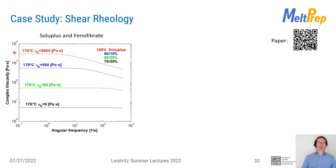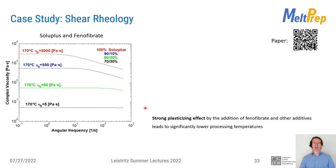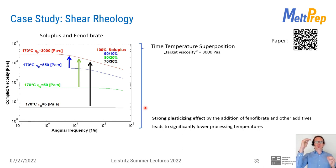In general, the viscosity of the same carrier containing different API is decreasing immensely with increasing API content. This is also known as the plasticizing effect. Adding 30% of API reduces the viscosity of 3000 Pascal seconds at 170 degrees C down to only 5 Pascal seconds. The time temperature superposition allows you to shift those curves to different temperature levels.